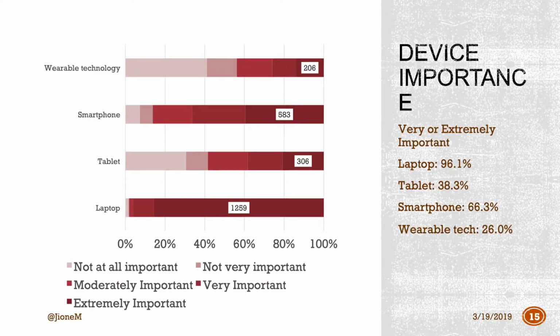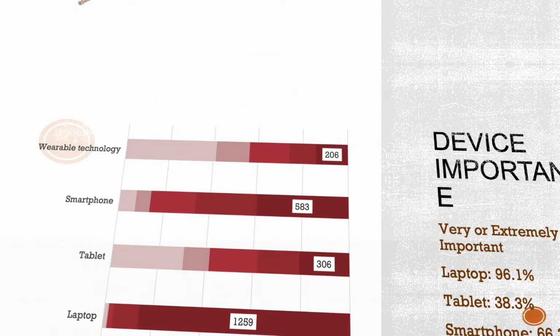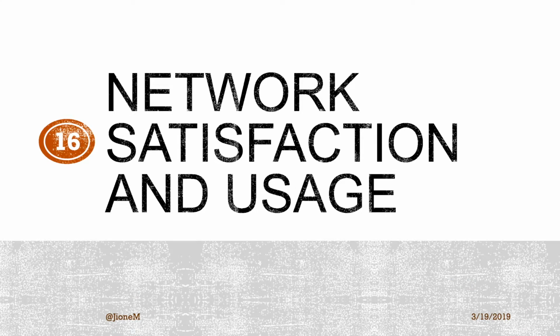So with smartphones, the question that begs is, what do we actually do with smartphones? Do we access Moodle or attempt activities with our smartphones, or do we use tablets and laptops mostly for those kinds of things? So that's something that this project will look further into later on.